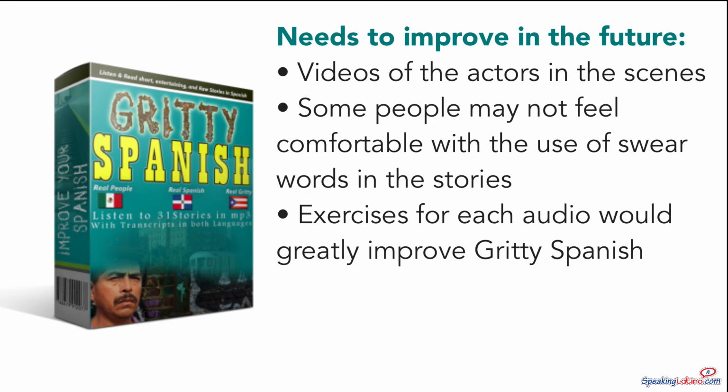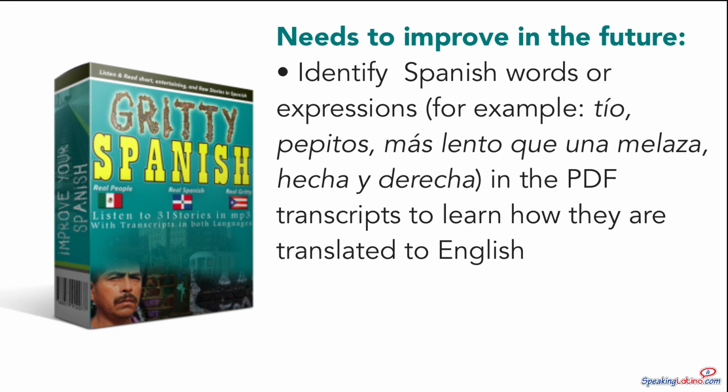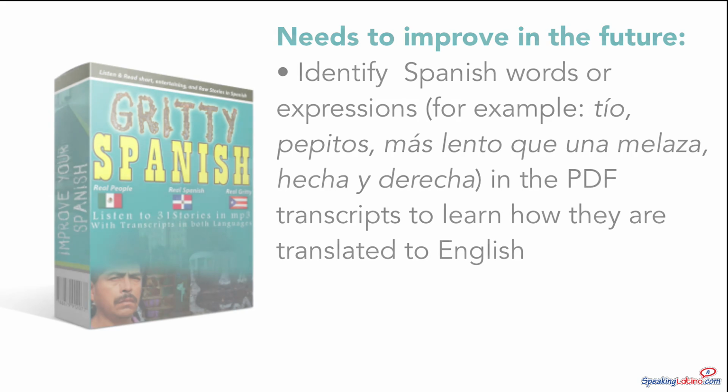And this is what I think needs to improve in a future version. It would be great to have videos of the actors in the scenes and not just audios. Some people may not feel comfortable with the use of swear words in the stories. Exercises for each audio, for example, cloze activities, vocabulary exercises, etc., would greatly improve Gritty Spanish. It would be nice to identify Spanish words or expressions, for example, tío, pepitos, más lento que una melaza, hecha y derecha, in the PDF transcripts to learn how they are translated to English.